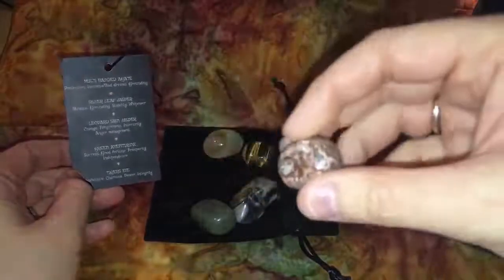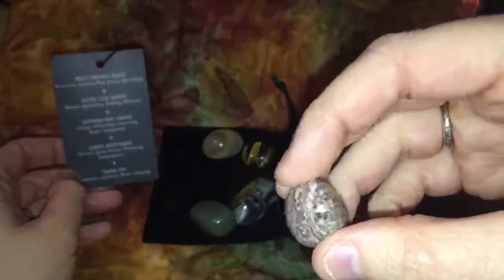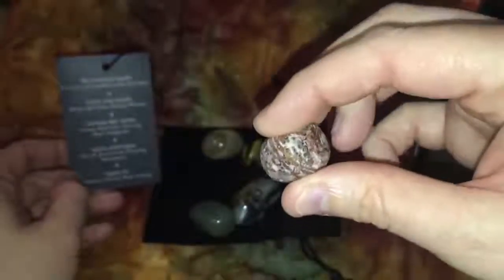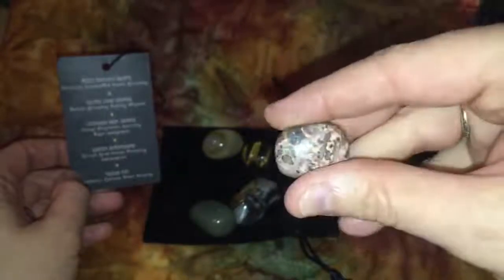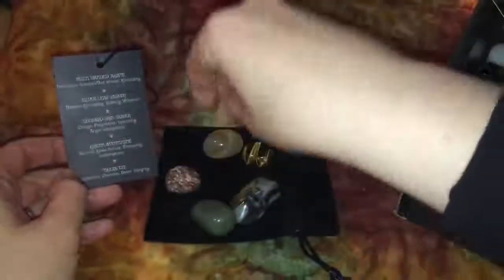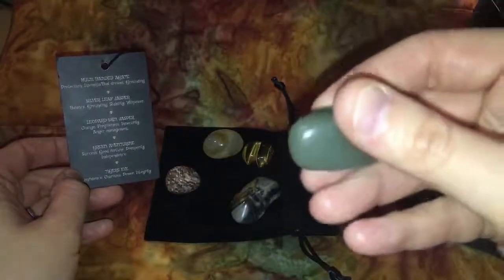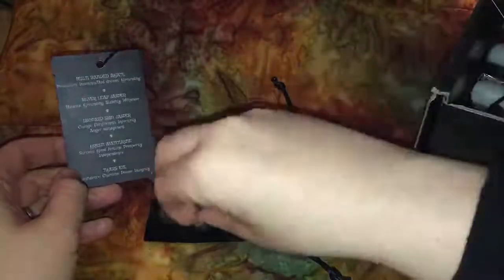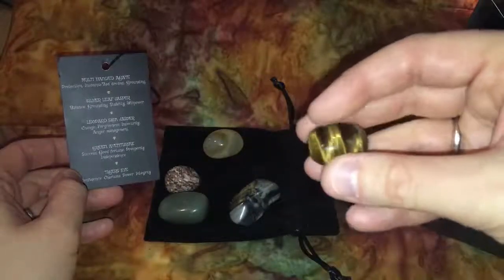The leopard skin jasper is for change, forgiveness, insecurity, anger management. Anger management, yeah. We all need that from time to time. I am a redhead, so that should tell you everything about my anger management skills. Enough said. Green Aventurine: success, good fortune, prosperity, independence. These are lovely sized stones as well. And Tiger's Eye: confidence, charisma, power, integrity. Look at the flash on this though.